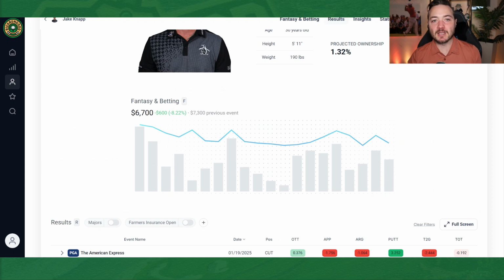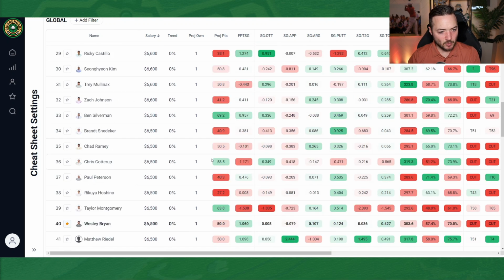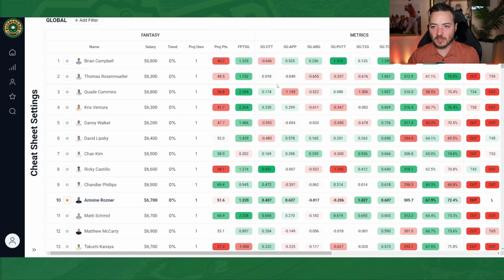All right. So of those guys, believe it or not, I think it's just Luke List, the guys that have the good history, but have some question marks. Or sorry, I think it's just Joseph Bramlett. Sorry, I said the wrong name there. Outside of that, I'm going to take this range. I'm going to sort it by strokes gained total, and I kind of want to look at longer hitters here.